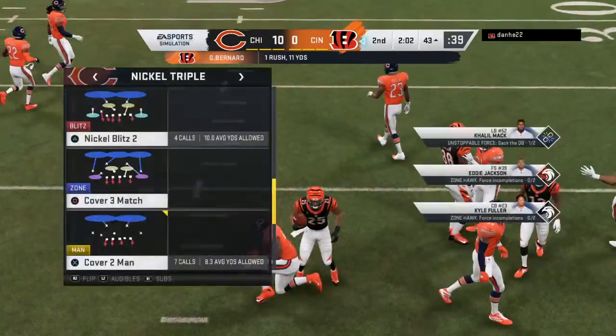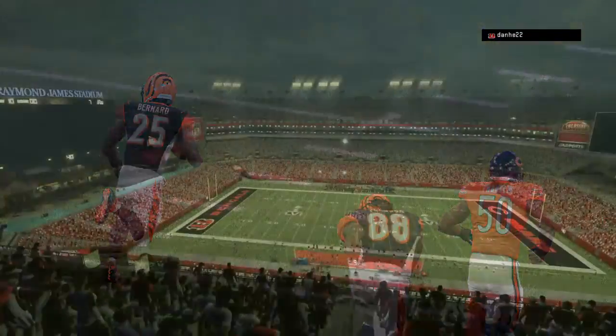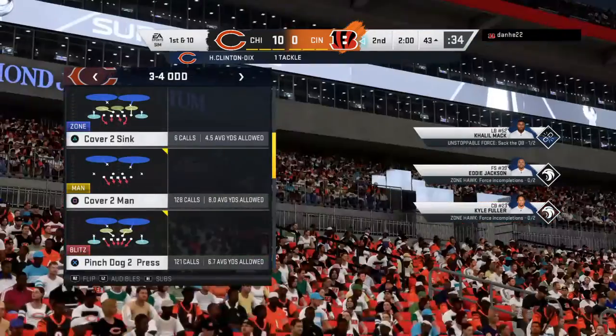And taking it across midfield and inside the 45. It's a Bengal 1st down, a pickup of 11. 2 minutes on the clock in the 2nd quarter of this Super Bowl.